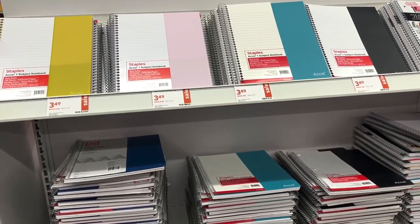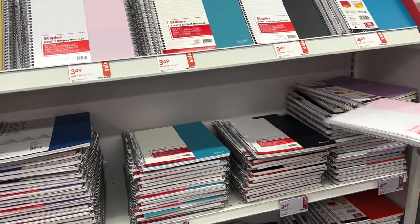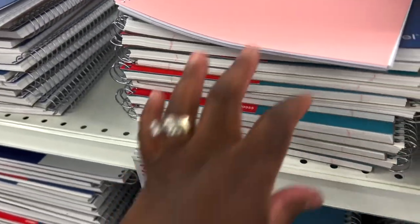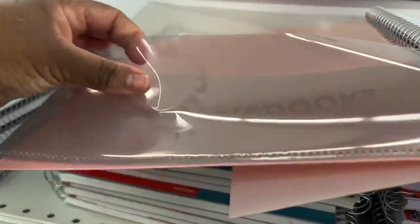Feel like a teacher will want a one subject, then you can get these. And there's more behind here also. Oh yeah. These are cute also. You don't like these colors? Oh, and look, they also have a little pocket on the inside. Okay. Oh, that's nice.